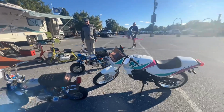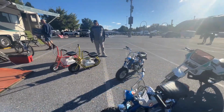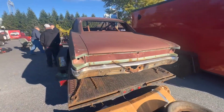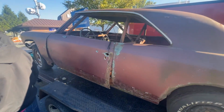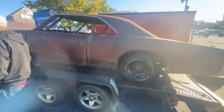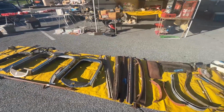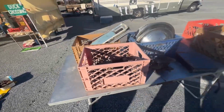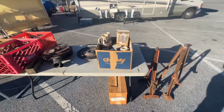So, got some dirt bikes and some mini bikes, Honda Mini Trail. Some others. And what's left of a Chevelle round-around stock car. That's cool. Miscellaneous Model A grills, parts, some parts and parts and more parts, and some Coors beer steins and Budweiser beer steins.